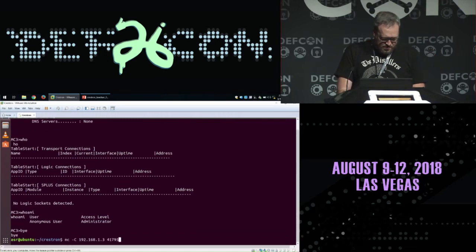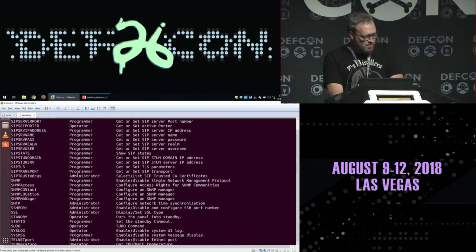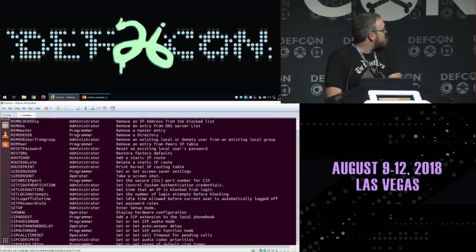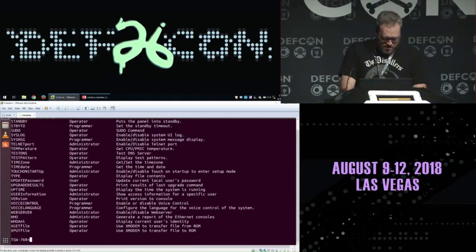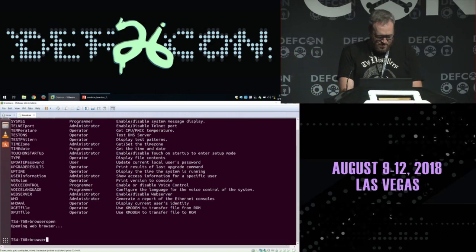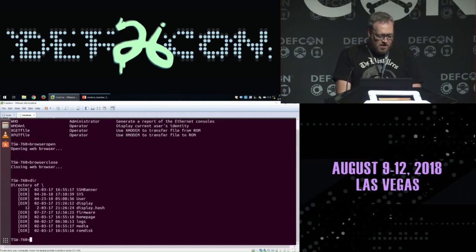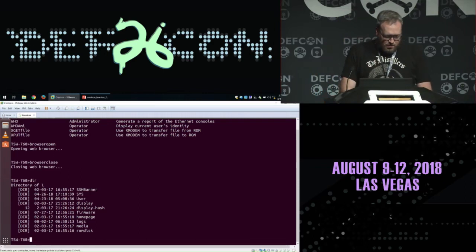So let's connect to the TSW. So again, huge amounts of commands available. You can see there's a lot of SIP stuff on this one that you have access to. Media stuff. So kind of cool. If I do browser open, you'll see the Chrome browser pop up on there, I think. And then I can do browser close to close it. If I do DIR, you can see this is not the full file system, but this is all you have access to. So, kind of cool, whatever.